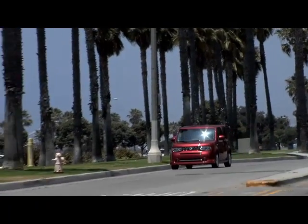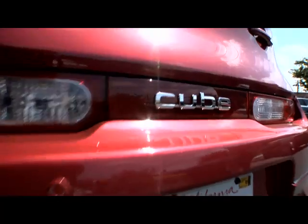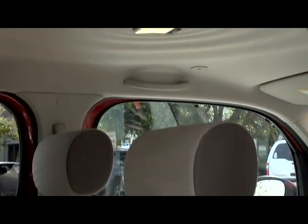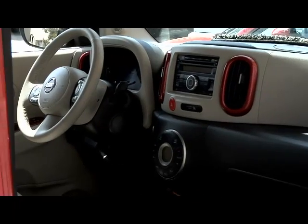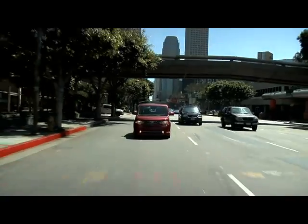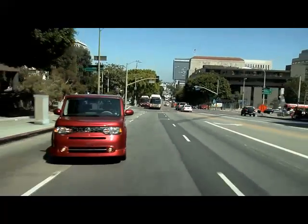Squares aren't exactly the sexiest shape under the sun, and Nissan has managed to mix that motif with avoid passenger windows and a wraparound rear windshield. There's also a ripple effect found on the roof and side body panels. In a word, the Cube is just different, and really, really, dare we say it, cute.